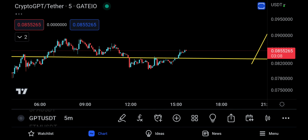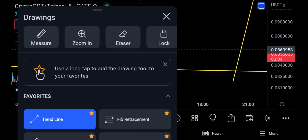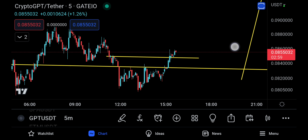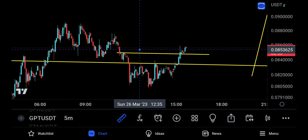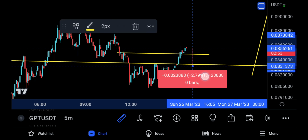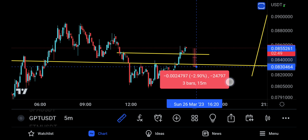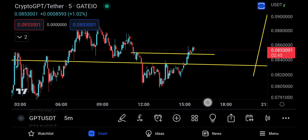Let's check the 5 minutes for more information right there. Now you've got the 5 minutes that is actually breaking out as well. So you can see that the 5 minutes is breaking out from here. If it's a scalping opportunity, then even a stop loss down to nearly this area would be better, like a 2.7, 2.9% move. So that's pretty much it for this update on GPT right now.